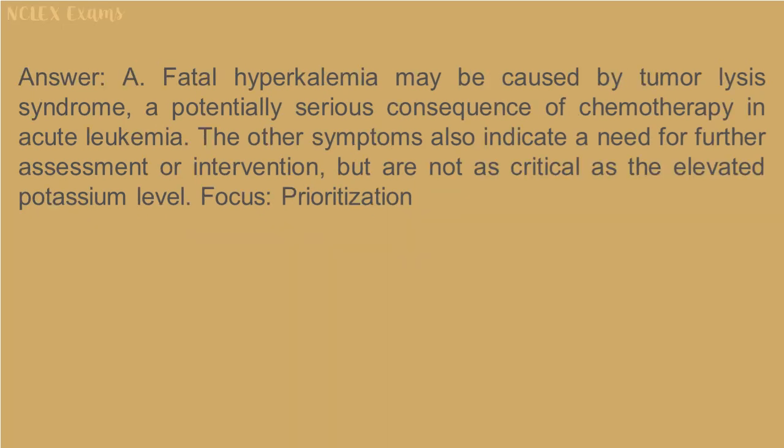Answer: A. Fatal hyperkalemia may be caused by tumor lysis syndrome, a potentially serious consequence of chemotherapy in acute leukemia. The other symptoms also indicate a need for further assessment or intervention, but are not as critical as the elevated potassium level. Focus, prioritization.